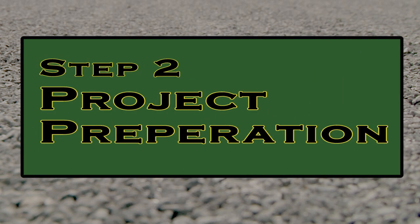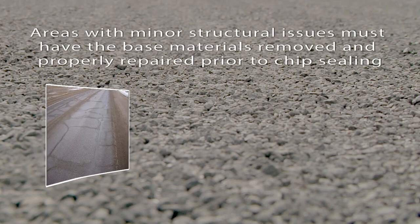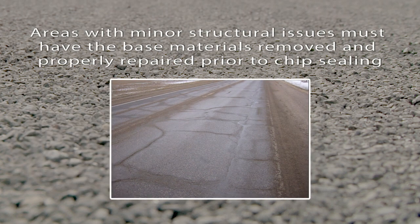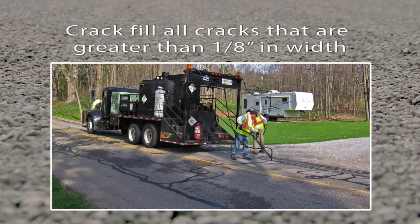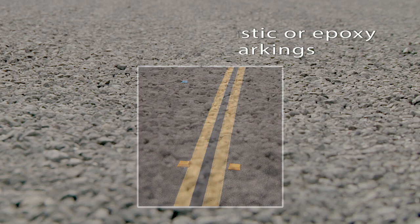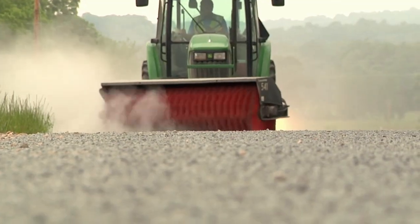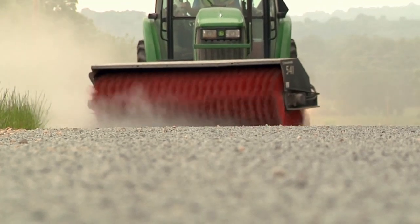Step number 2, project preparation. Areas with minor structural issues must have the base materials removed and properly repaired prior to chip sealing. Crack fill all cracks that are greater than an 1/8 inch in width. Remove thermoplastic or epoxy pavement markings. Thoroughly sweep the pavement and wash off any stubborn debris or heavy oil deposits from the surface.